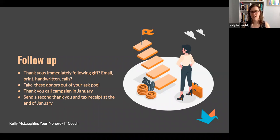Something I like to do is have a stratified thank you strategy, so that everybody gets the automated email, and then anybody who gives over $100 gets a print letter, and then everybody above $500 gets a handwritten thank you note, and then anybody who gives above $1,000 gets a thank you call immediately afterwards. I like to do that because I don't necessarily want to do a handwritten letter for everybody. If everybody who gives me $5 gets a handwritten card, I'm going to spend more on postage and my time to do that.